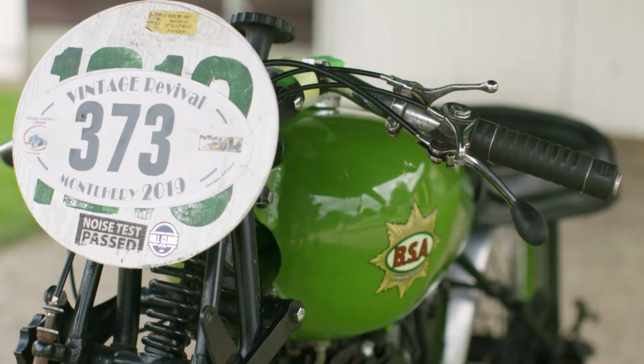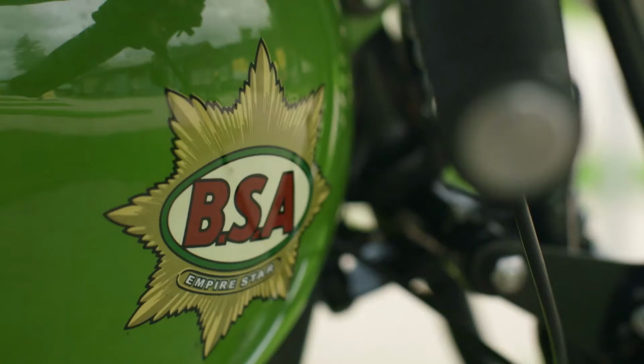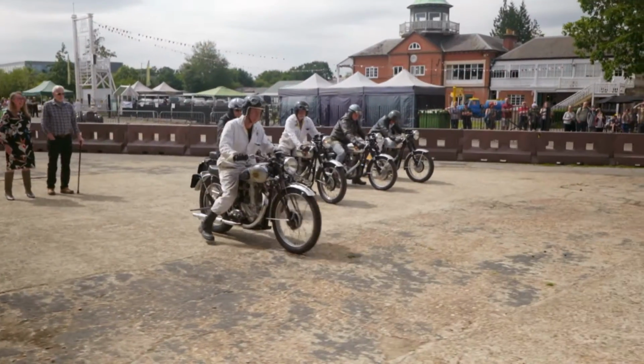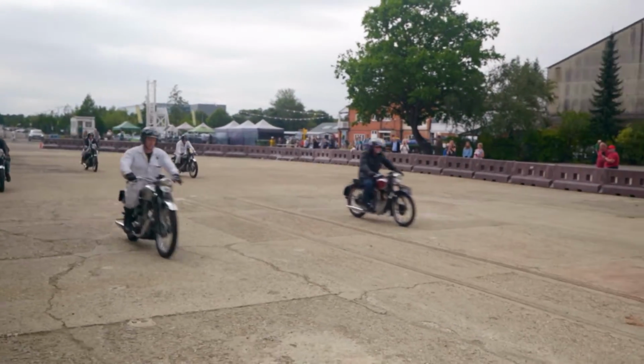A first-generation star bike and cult classic gets some TLC, in time for a very special visitor. Takes a lot to get me emotional, but that certainly does.